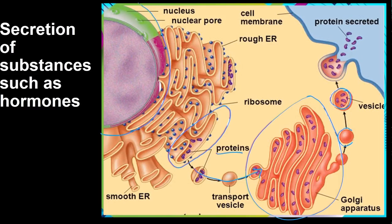Okay, and these little blobs of hormone are called vesicles, and those vesicles then move to the cell membrane and they open, and the protein moves out into a duct, which then would take it to a different part of the body. So the Golgi apparatus works with the ribosomes to secrete substances.